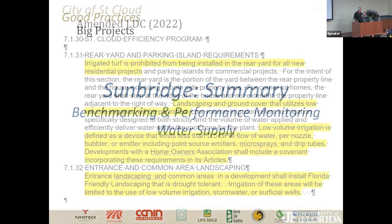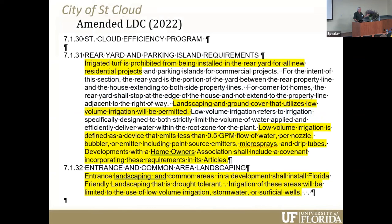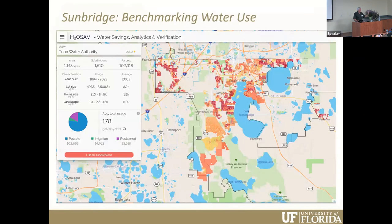Because St. Cloud, the city of St. Cloud, in their land development code now says irrigated turf is prohibited from being installed in the rear yard for all new residential projects. Landscaping and ground cover that utilizes low volume irrigation will be permitted, on and on and on. That's what the water utilities are doing in response to the lack of water that we have in Central Florida. You can call it regulatory, whatever, but that's the reality.